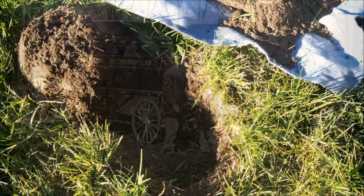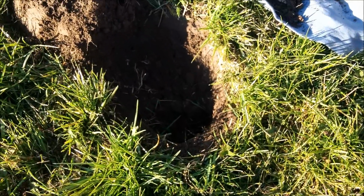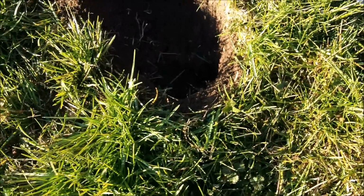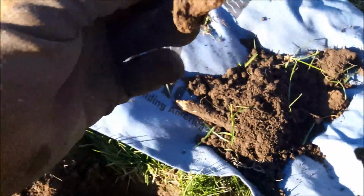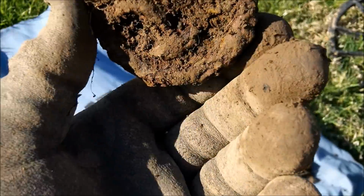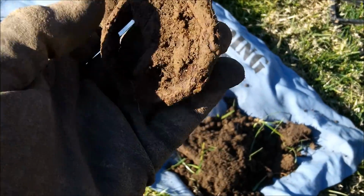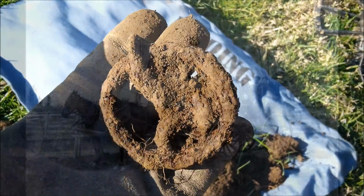Well, not too far from that piece of horse tack I just recovered, got another signal. This one's going to be at 18. I dug down about 8 inches and finally got it out. But it appears to be another piece of horse tack or something like that. Pretty interesting piece right there. So happy to see that, because you know it's going to be late 1800s, early 1900s.